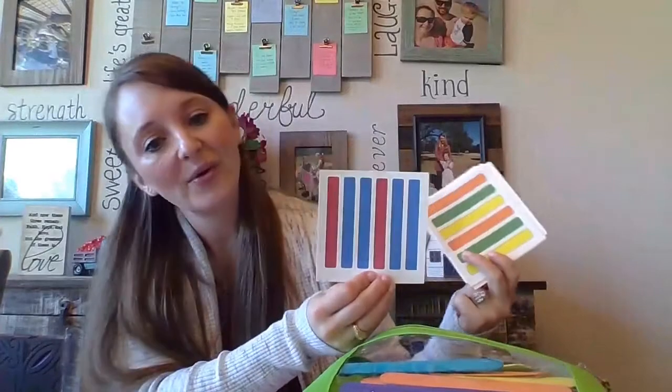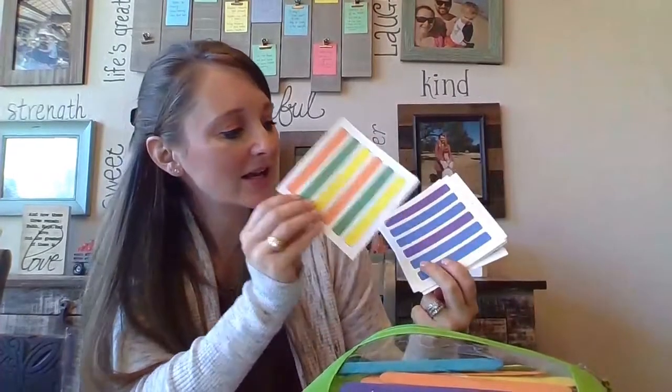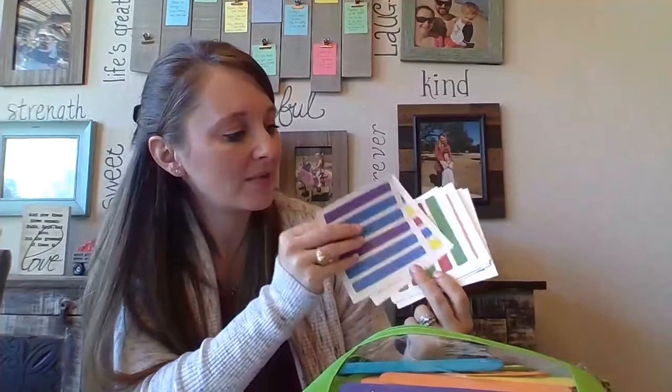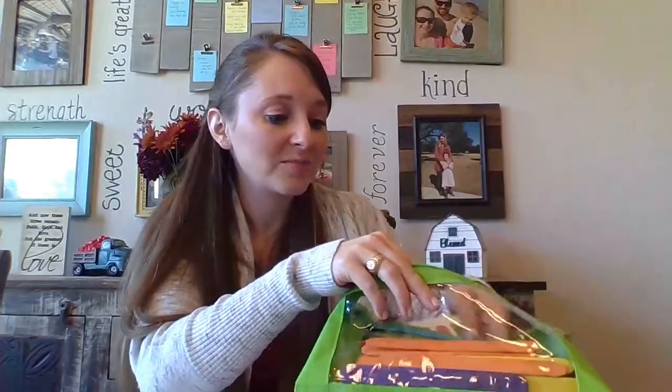I've got A, B, C, there's, you know, A, B, B, or A, B, depending on which way the card is. But we've got a bunch of different patterns in there and some basic A, B ones as well. And so he works on that. And then when I get a moment, if I can extend that a little bit, I can come over and ask him, because this is what he can do independently, what do you think would come next? And he can make those predictions based on the pattern. Okay, so this is pattern sticks.